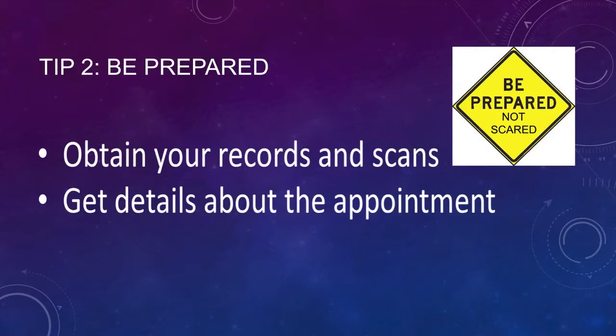Okay, so tip 2 is to be prepared for the clinic visit. Make sure that you have the location of the clinic, directions on how to get to the clinic, who you're going to see, how long the visit's going to take. That will help you feel more comfortable about the visit. Also make sure you get all your records, sign the medical release forms, get your scans sent. If the clinic has any forms that you need to fill out, insurance forms, things like that, make sure that you bring those along. It'll all help with a smooth process so that you're feeling more comfortable through the process.